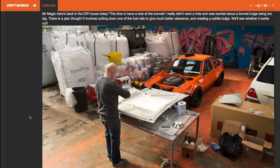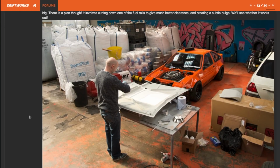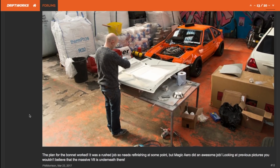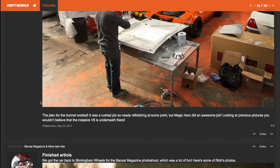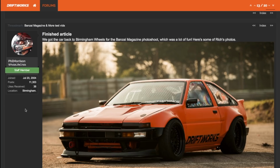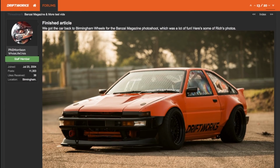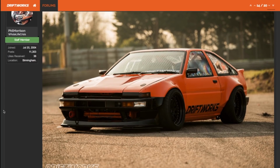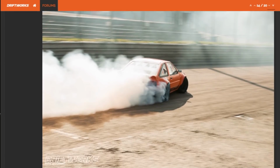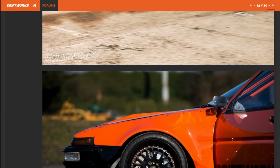Bonnet. This is a bonnet in the UK, guys. I think you might know it as a hood if you're viewing from America, but this is actually a bonnet. And then we get busy with making something, and then the finished article was this Banzai, Rich? Yeah, this is Banzai magazine, and again we're at Birmingham Wheels, but I love that shot, even though Rich took it. It's absolutely superb. So, showing off for the camera.